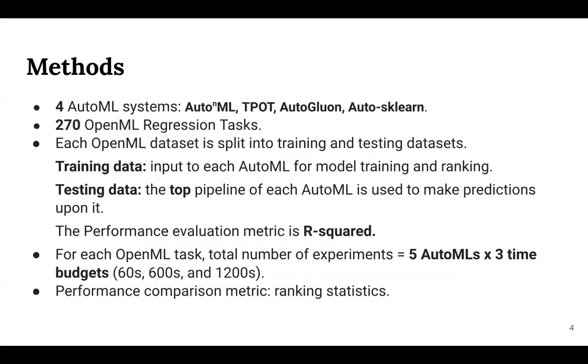In order to answer the above research questions, we set up the following experiments. We selected 4 AutoML systems for evaluation: AutoML, TPOT, AutoGluon, and auto-sklearn. The evaluation was conducted on 270 OpenML regression tasks. Each OpenML dataset is split into training and testing datasets. The training data is input to each AutoML system for model training and ranking. And the top pipeline of each AutoML system is used to make predictions upon the testing data. We use R² as the evaluation metric.